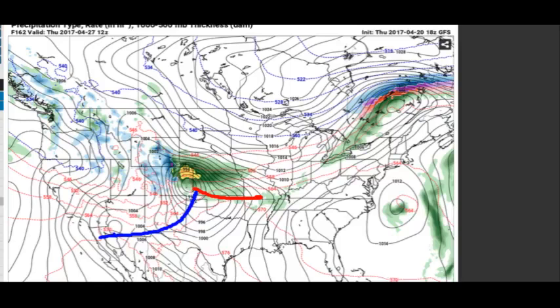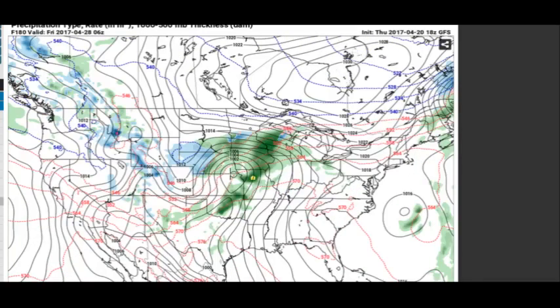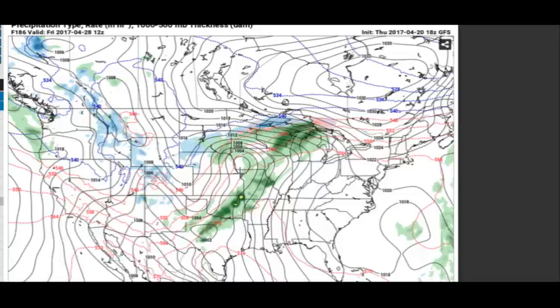And this time of year, getting up towards May, I would expect to certainly see severe weather with anything coming through the central or southern Plains. So Kansas next Thursday, watch out. And that'll be spreading up towards Iowa. Tailwind coming into Texas and possibly some severe weather there too.